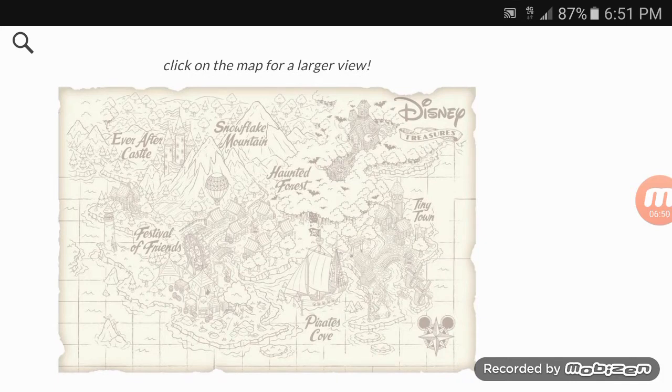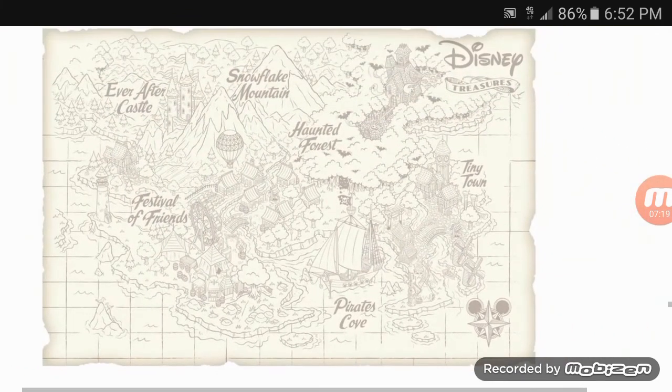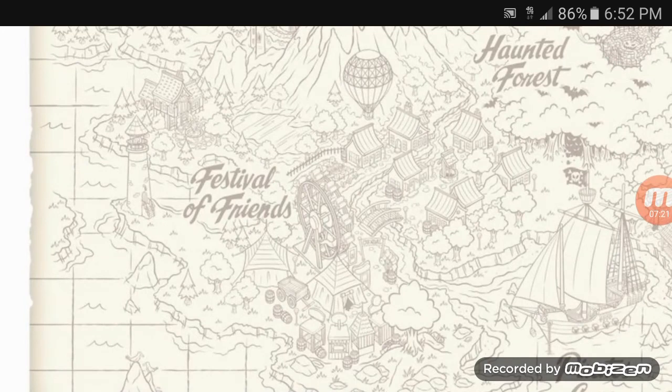I really got this box for my daughter, not so much for me. So that's why I don't really mind. But basically, this is how the breakdown is going. This is the map, and this is how they're going to be doing each of this first year's boxes. Each one of these boxes, this first year of Disney Treasures, is going to be named after a different area of the map. So like we started off down here with Pirate Cove. The next one is Festival of Friends right here.